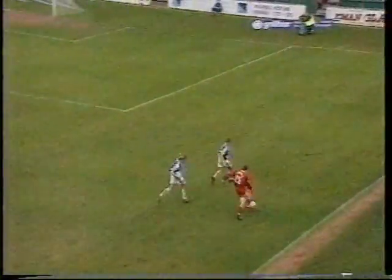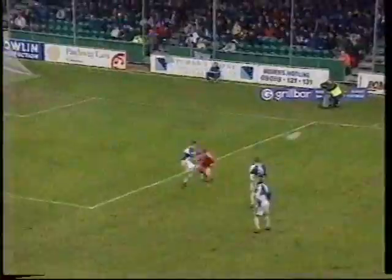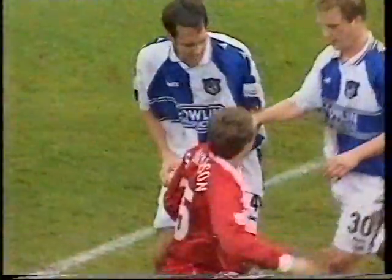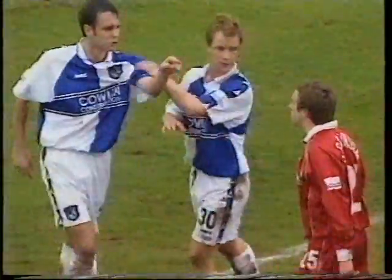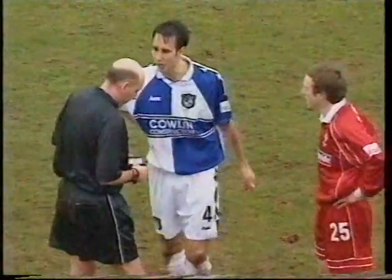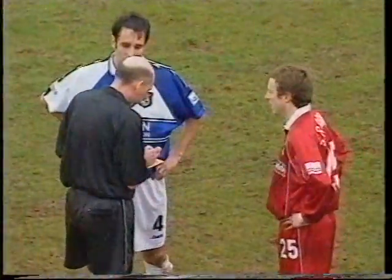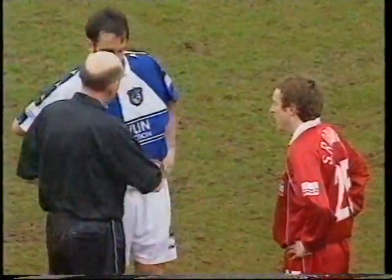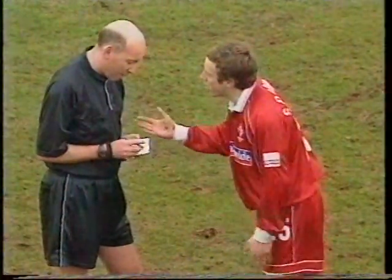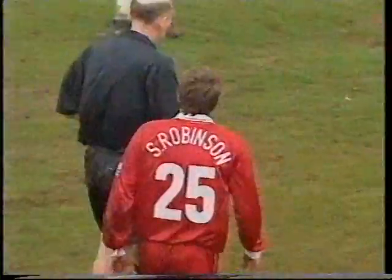Steve Robinson trying to go between two. There's no way he was getting past the third, who was Foster. But there's no need for that kind of reaction from the defender. Both players now being called to the referee, who is showing a firmer hand as we approach half-time. Yellow for Foster, and presumably likewise for Steve Robinson.